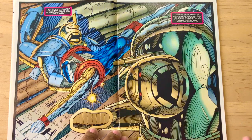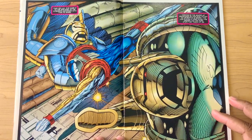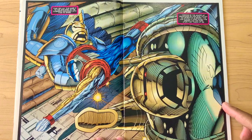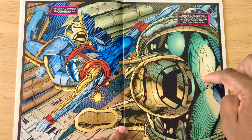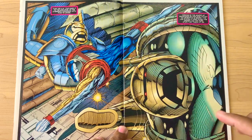It switches back and forth, and you don't notice it unless you're someone like myself who analyzes artwork and comics. But when you're young, you don't really look at that. You're just looking at how cool the artwork looks, and watching Diehard beating up these soldiers. Cool shot, by the way. I don't know if I would have done this where the bad guy kind of flying out of the screen is taking up an entire page. I get it. This is probably another page to sell.